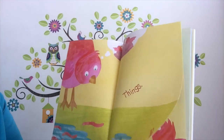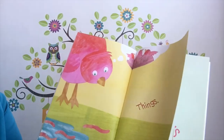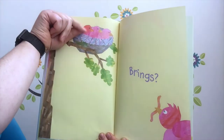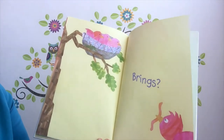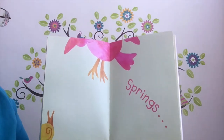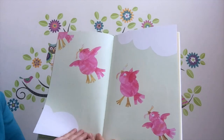Food. And he's thinking about, see, here's the thought bubbles. He's thinking about brothers and sisters. Brings. I think they're tweeting, we want some. Brings. He's going to bring, do you think? What does he have to do? Okay, he's going to launch himself. 3, 2, 1, springs! Jumps up in the air, and he flaps his wings.